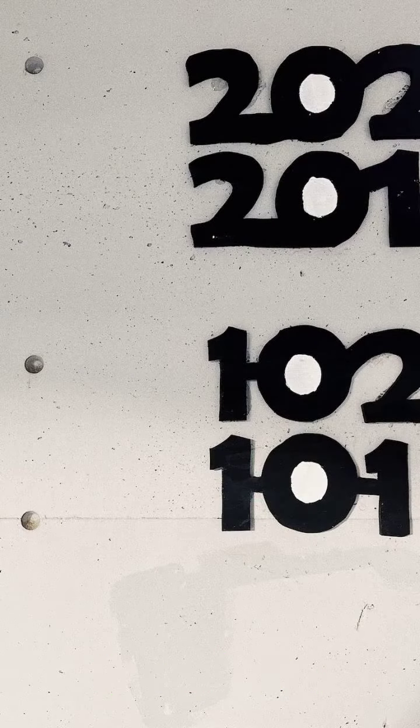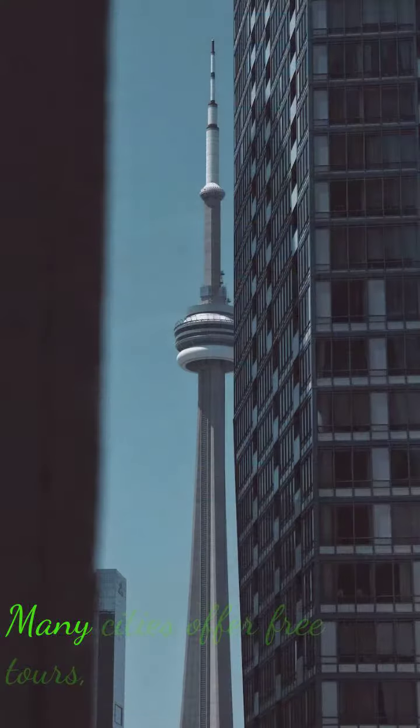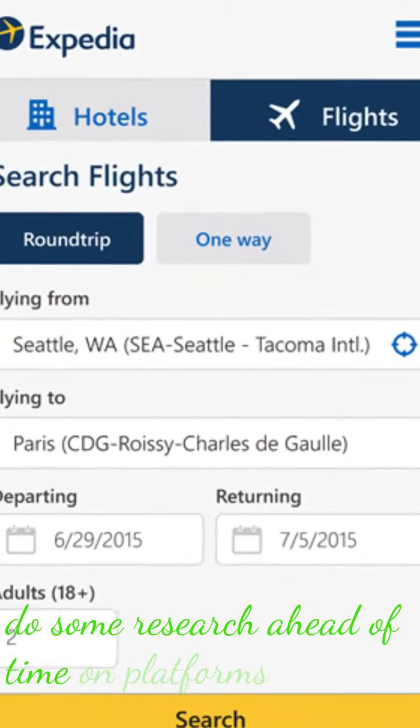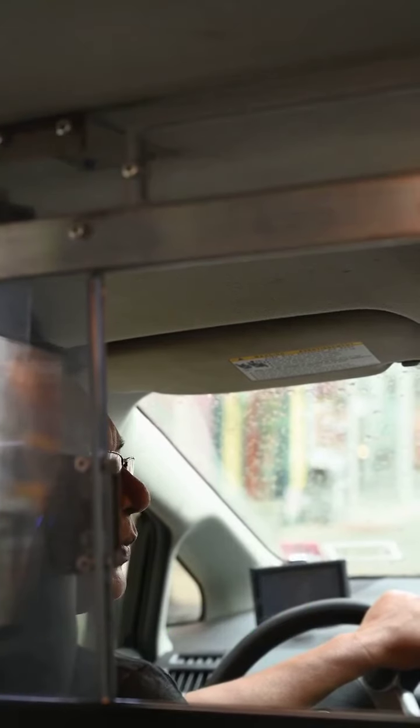Tip number 5. Take advantage of free attractions and activities. Many cities offer free tours, museums, or events that can be enjoyed without spending a dime. Do some research ahead of time on platforms like Expedia.com to discover these hidden gems.